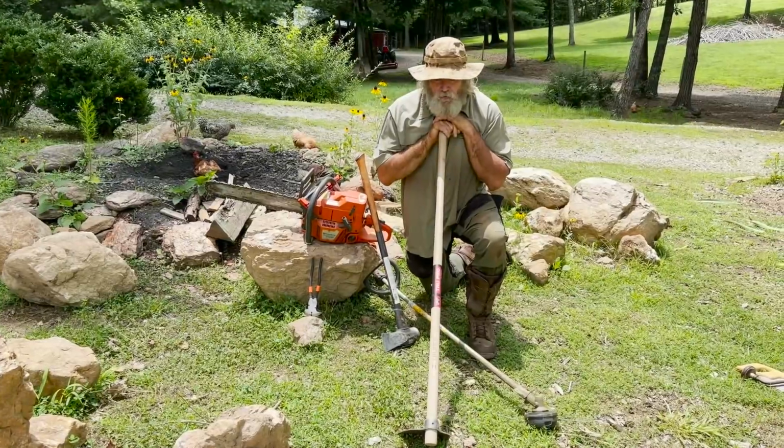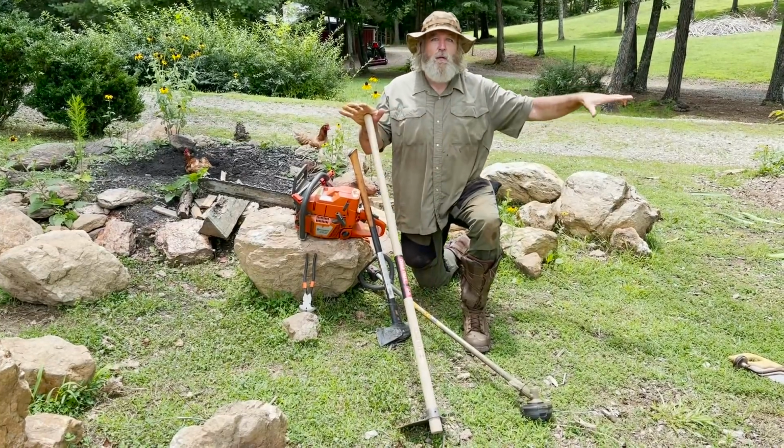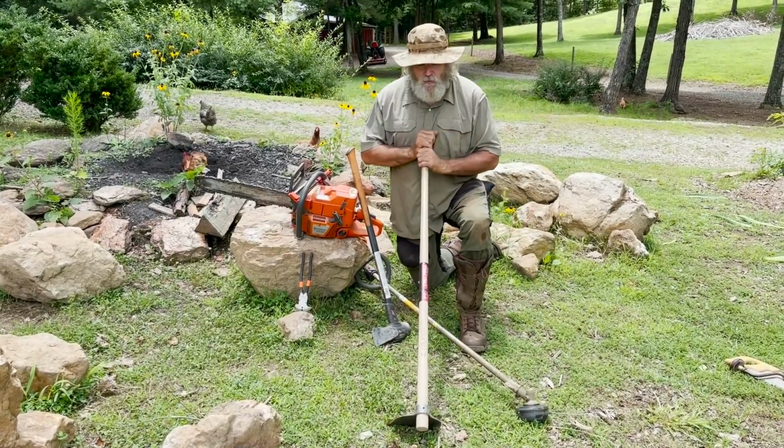And if you're doing agriculture, you're going to have enough of these to pass out, where you can have a work party. Here's enough for 5 people to get out there and get it done.